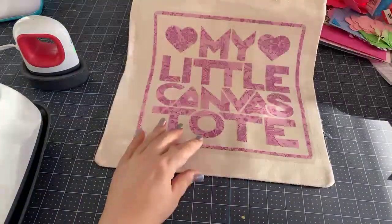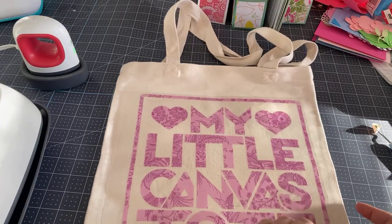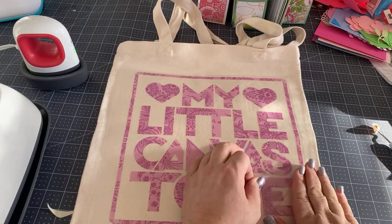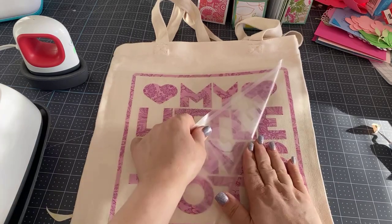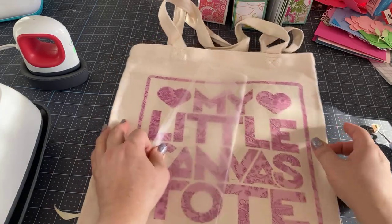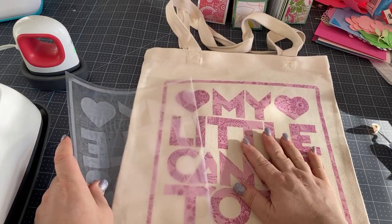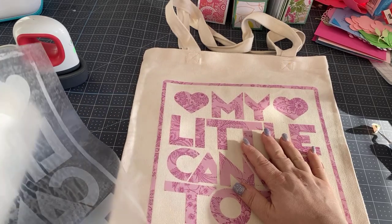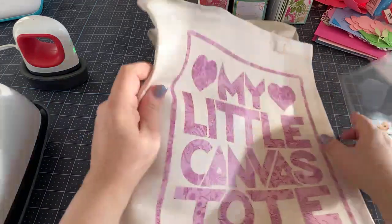Okay. All right. So here is our tote ready to go. I'm going to start peeling it. And wouldn't this make a really nice little gift for someone? Just a little I love you gift. Maybe I've got a friend. She runs, I don't know if I mentioned that, she runs the community farm, and she is so into tote bags. There it is. Now, isn't that adorable? Looks so much better than just a plain color.